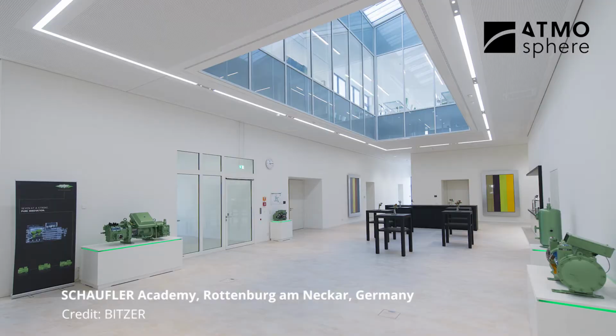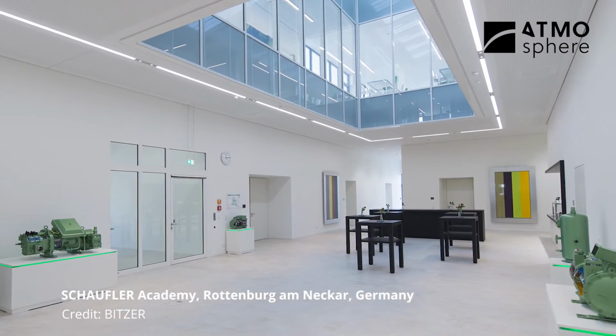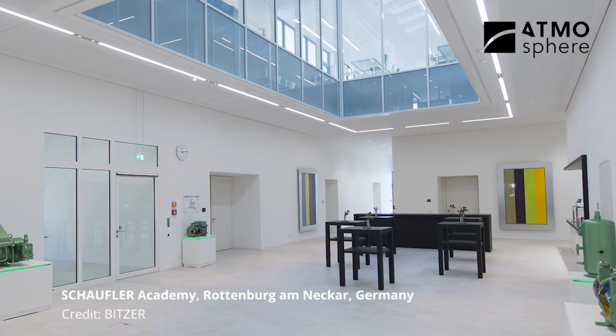Volker Stamer, director of the Schaufler Academy, in one of the presentations talks about the use of natural refrigerants and the demand and importance of trainings for natural refrigerants. Also, he is talking about the diversity of trainings that we offer in the Schaufler Academy in Rottenburg in Germany.